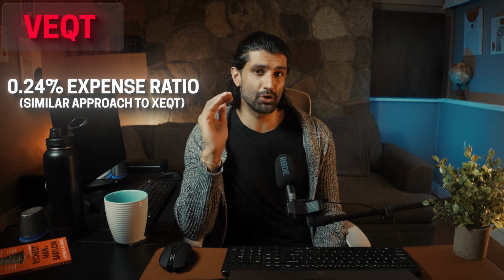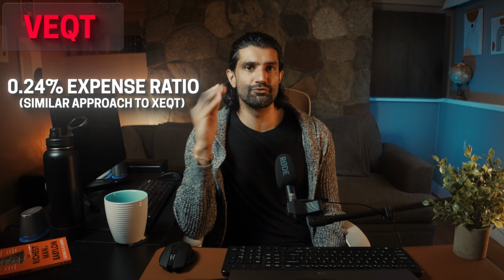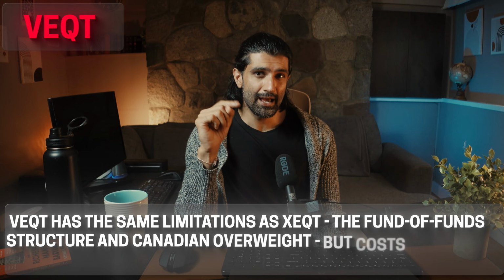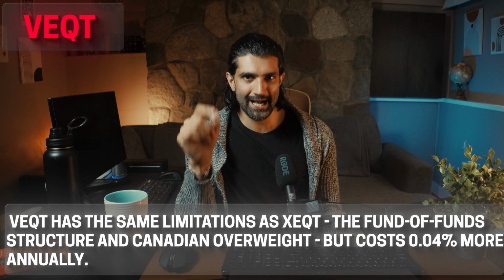All right, third is VEQT at 0.24% expense ratio, following a similar approach to XEQT, but with Vanguard's investor first philosophy. Like XEQT, it holds 4 underlying Vanguard ETFs for global exposure with 24% Canadian allocation. Vanguard is owned by its fund shareholders, which keeps their focus on low fees rather than profits. And VEQT also launched in 2019. VEQT has the same limitations as XEQT, the fund of funds structure and Canadian overweight, but costs 0.04% more annually. VEQT is best for investors who specifically value Vanguard's philosophy and want comprehensive exposure through the Vanguard ecosystem.